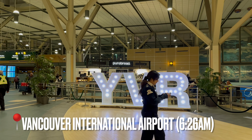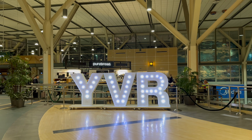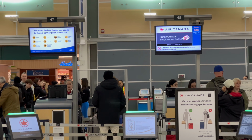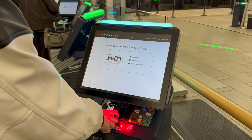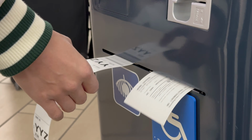Welcome to the main terminal here at Vancouver International Airport. We're flying to Toronto today, so it's a domestic flight, nice and easy. However, it's a rather long flight as well. Here's an interesting fact. The busiest air route in 2024 in North America is the one between Toronto and Vancouver. That's based on the number of seats, just slightly more than Atlanta to Orlando.